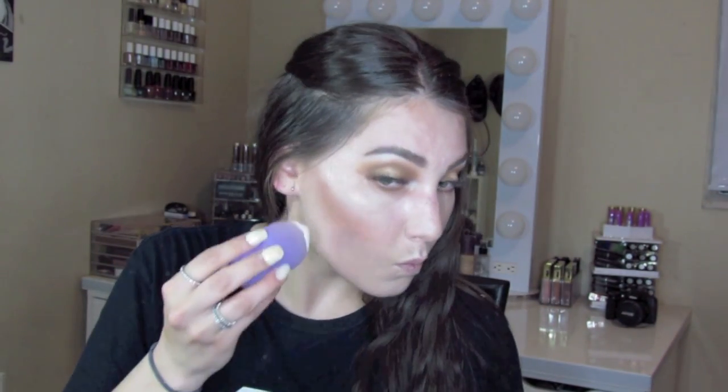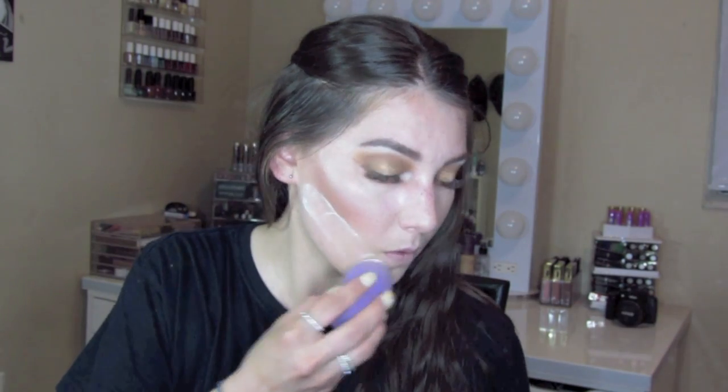I also did get this loose powder, and I'm going to use it to bake my face. It's the Quo CC powder. That's all it's called. Okay, so it has a sticky thing that you take off, and it does have a sifter, so that's nice. I'm just going to take this sponge and put it under here. It feels really, really soft. It feels so nice on the skin.